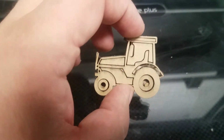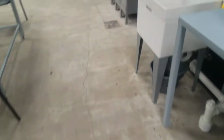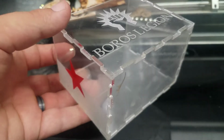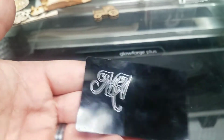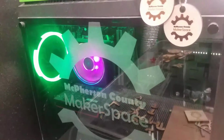Also, we can do a tractor out of corrugated cardboard, which I showed you guys in the other video that didn't get saved. We actually did this Space Needle. It's in two parts that we cut the layers of on this guy. Also, you can do plexi, and we cut all the joinery for this box on there. Anodized aluminum, tempered glass, and we got our logo in the side of the computer there.